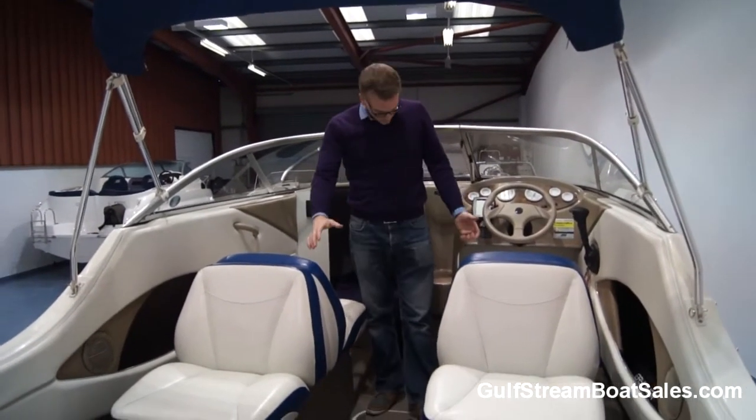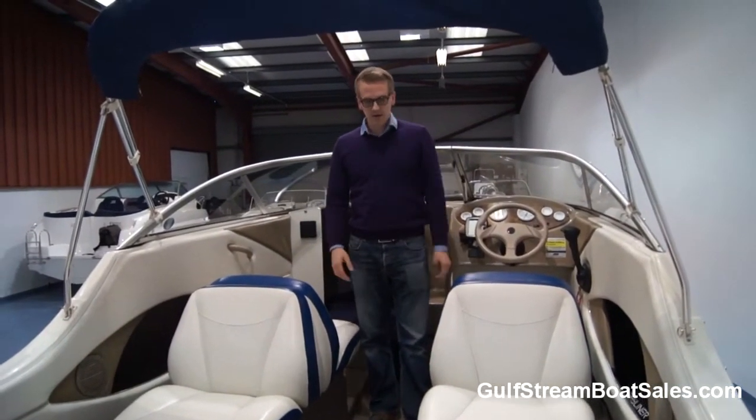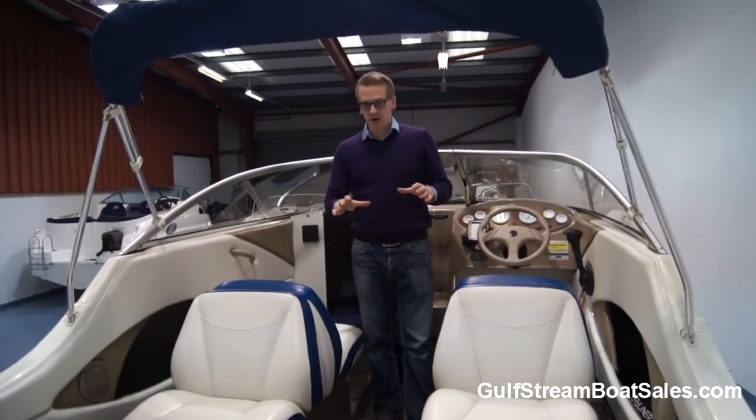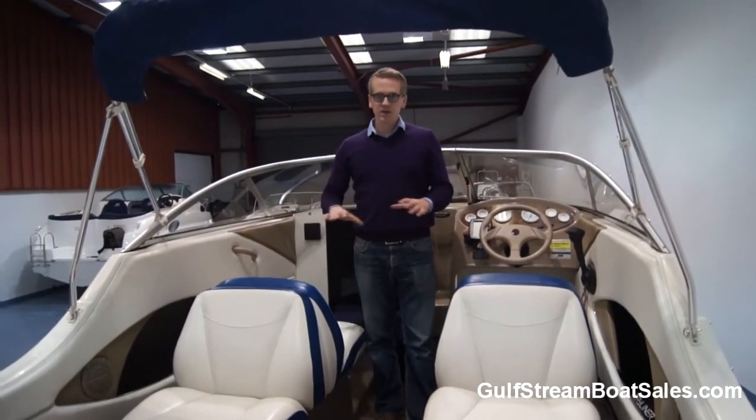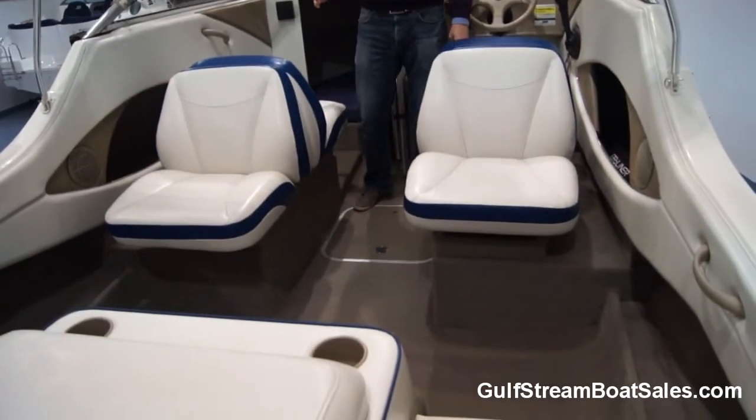It's a single level floor throughout as well, so you've no ridges or levels to trip over. It's fully carpeted with marine grade carpet. The condition of everything in here is absolutely pristine. Like I said, this is a one owner boat from new.